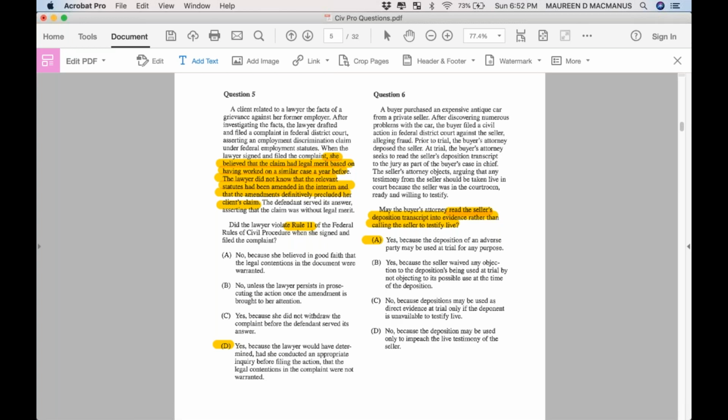And then let's look at A and B. A, no, because she believed in good faith that the legal contentions of the documents were warranted. That doesn't matter. You're a lawyer. You have to know the law, and you have to do a reasonable inquiry before you file an action. So it doesn't matter that she did it in good faith. You might feel bad for the lawyer, but we have duties, and that's one of them. So A is incorrect. And B, no, unless a lawyer persists in prosecuting the action once the amendment is brought to her attention. That's also incorrect. That doesn't make you not violate the rule. You still violated it. B again goes to the sanctions issue, that you're probably going to get sanctioned if you don't withdraw the claim. So B is out. So D is the correct answer.